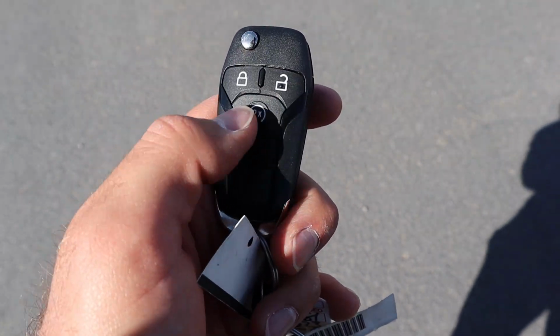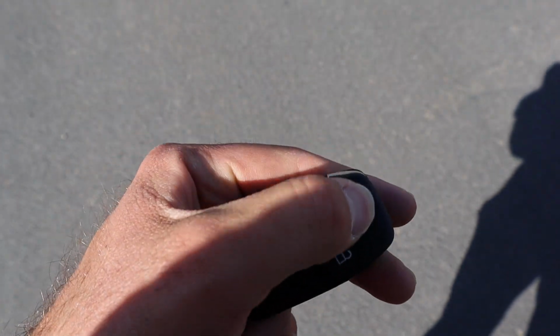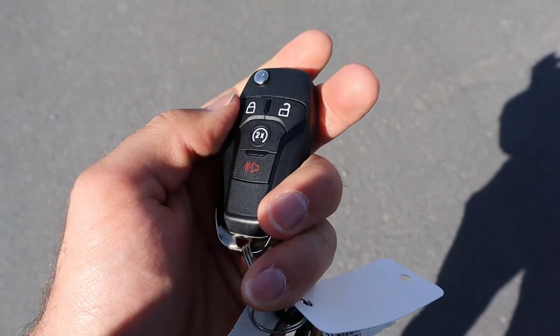So here's our key fob. We have our unlock or lock function, remote start, Ford logo there on the back with the little flip out key, which is pretty cool.